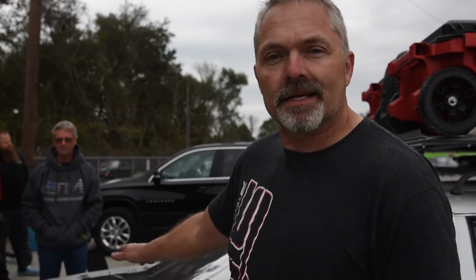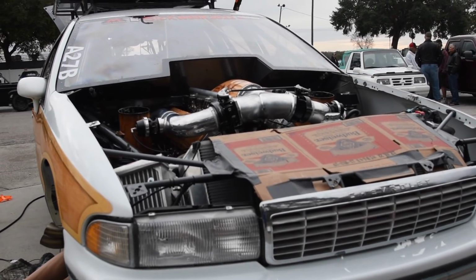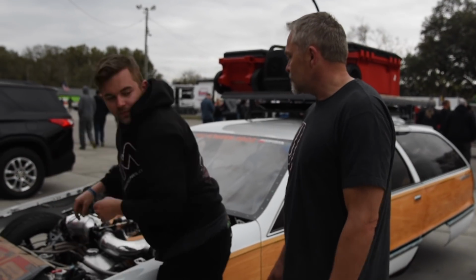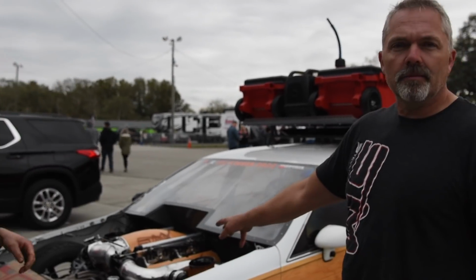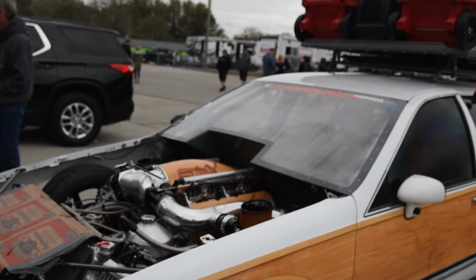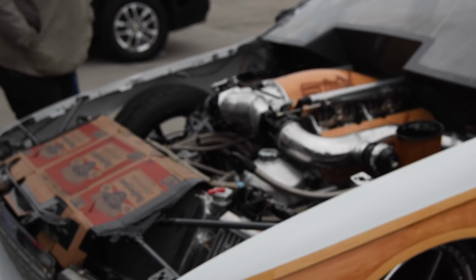And that's my SMX engine right there. It's a 572 cubic inch. This is my son Kyle. 572 cubic inch, twin 98 millimeter turbos. And like I said, we'll make 4,500 horsepower plus if we lean on it. We're just not leaning on it yet.